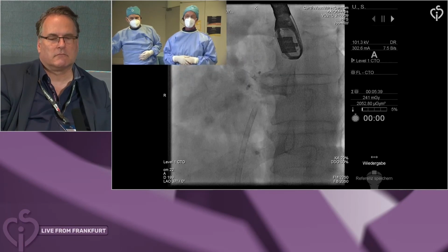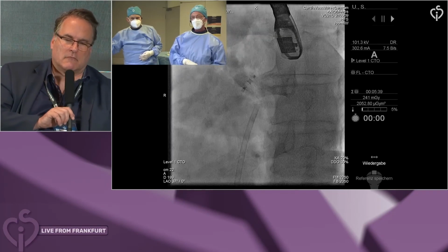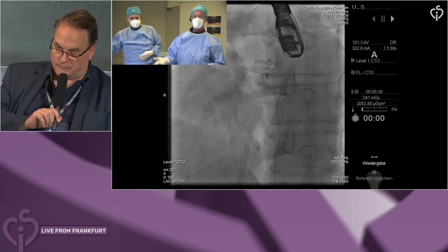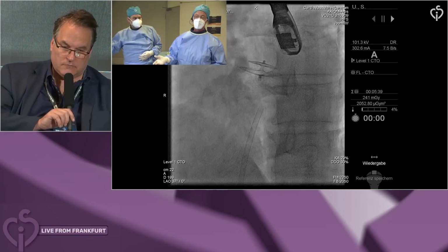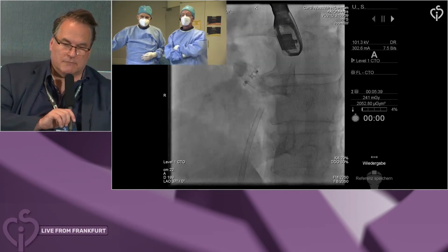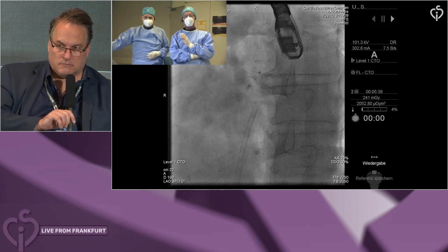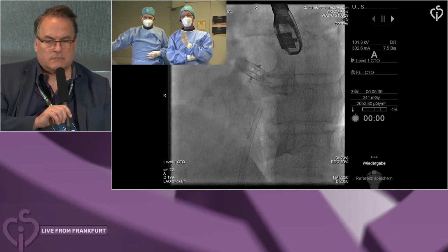So I think I am not concerned of erosion in this particular case here. Right. So the starting point was just the overall experience with erosions in PFO, and that is very limited because so few cases have been reported. We had another patient with a different device, the Astos device, almost 30 years ago.